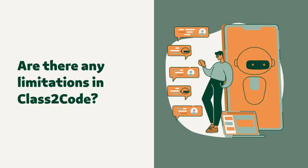Are there any limitations in Class2Code? One of the limitations is how do you actually measure how well someone is doing in this kind of crazy dynamic environment? We put in place 3 strategies to solve this problem: traditional tests, AI building robust progress tracking tools and assessment tools, and getting feedback from peers in the same project.